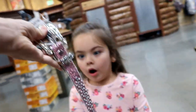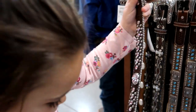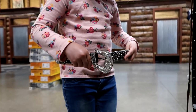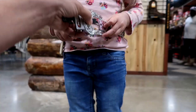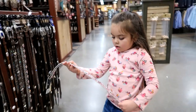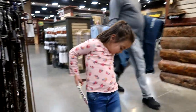That's probably too big for you. I like this pink one. Put it around your waist. See if it's probably way too big. Yeah, it's too big for you. Let's try it on. Oh, this is my perfect size. Do it the other way. Put that in the front. Just take that off. Just hold it like that. Oh, that might be a little small for you. Here, the next one they have is 26. Try that. Put it around your waist. Put the buckle on the front. I can't do it.